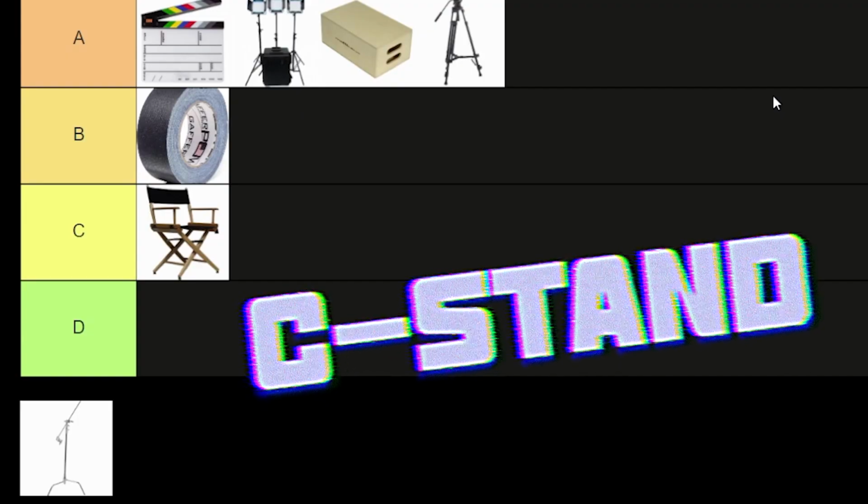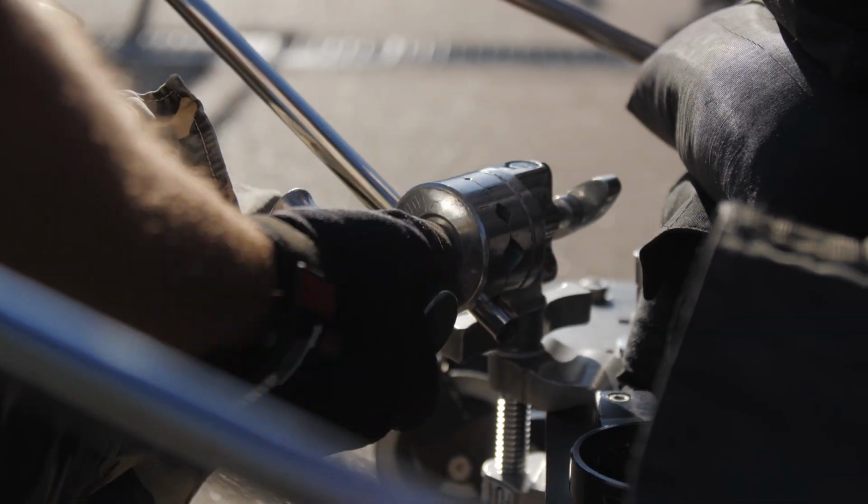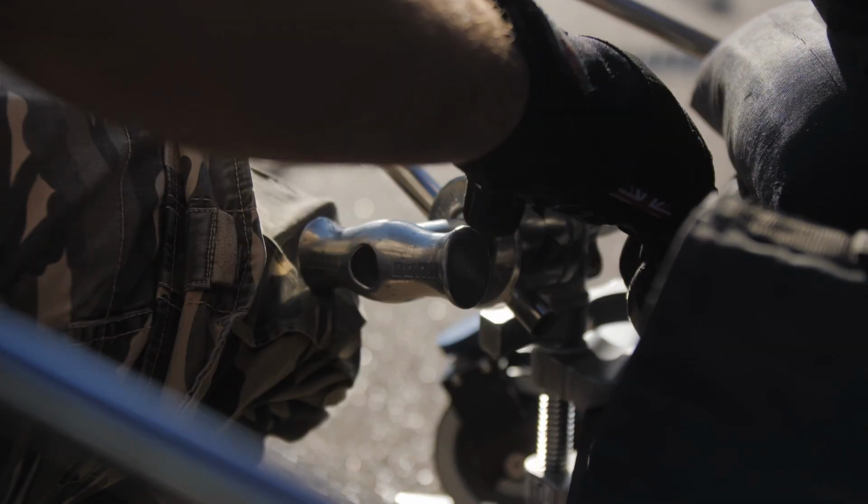So for the final piece of gear on this tier list, this I believe is one of the most important pieces of gear and also one of the most underrated, and that of course is the C-stand. Not the light stand, not a tripod, but the C-stand itself. If you've ever been to film school or on a film set, you know just how god-level C-stands can be.